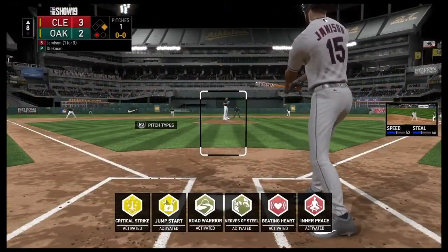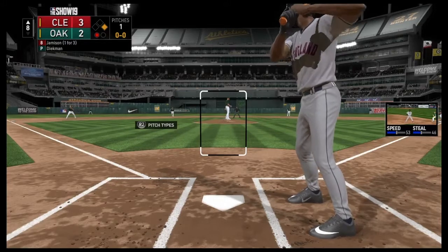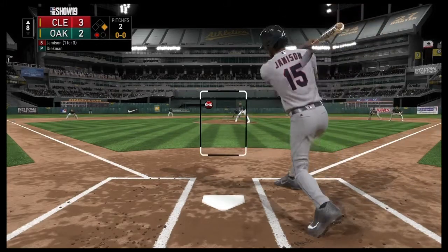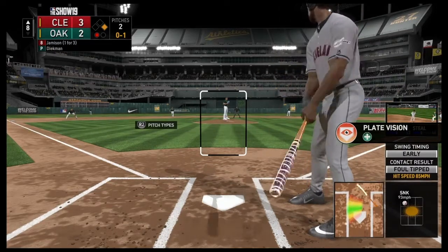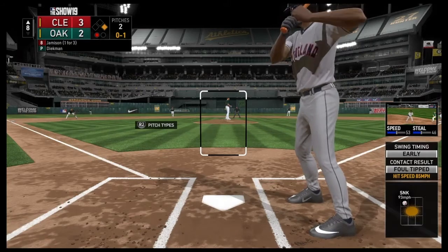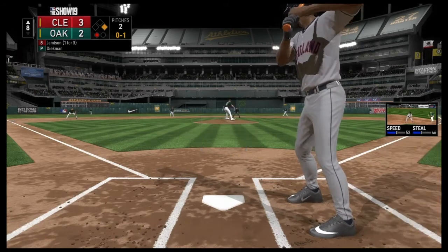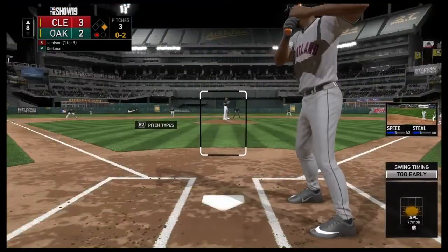Standing in, Theo Jamieson. He'll look to bounce back after striking out his last time up. Here's the first pitch to him. Fouled off. He's ready. Here's the 0-1. Oh, and it looks like a visit to the video room may be in order after that hack.